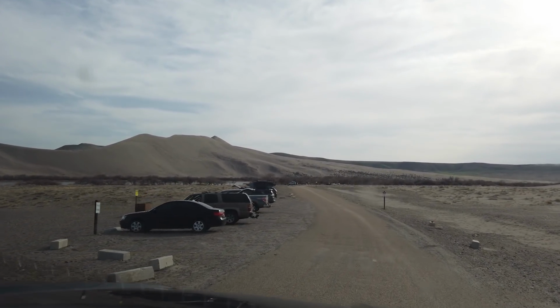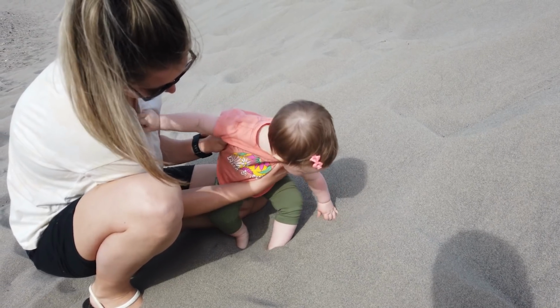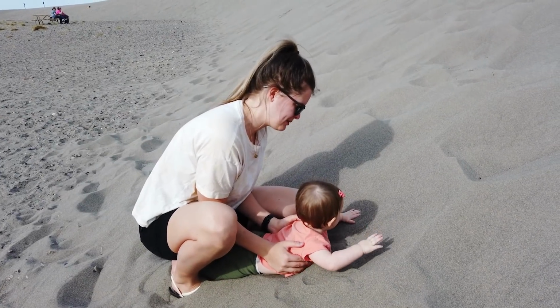Our campsite was a really short drive over to the sand dune. We all had a blast climbing the dune and playing in the sand, especially Chloe. It's so soft.